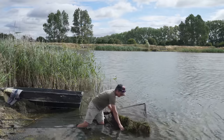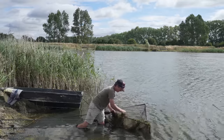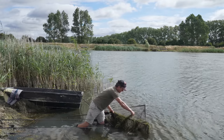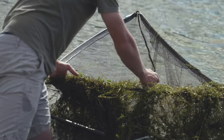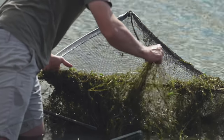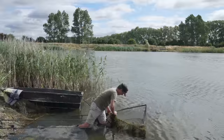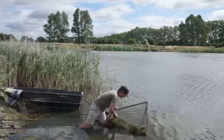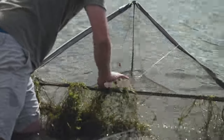That weed trailing behind it has picked up the other line a little bit, which hasn't helped. It's bad enough trying to avoid picking the fish up with the line, but also you've got this big ball of weed behind it. So I'm just going to unclip the rig from the fish, from my lead clip, and then I'm going to sort the line out.